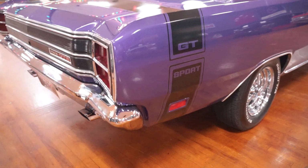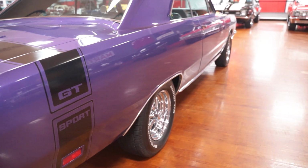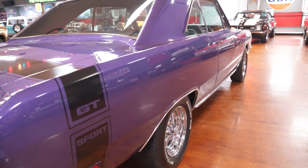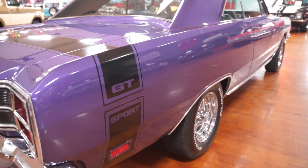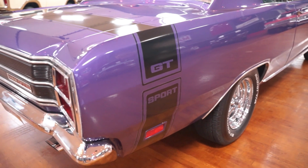Good looking car so far. Let's take a look down the passenger side. Much the same as the driver's side. Again, the metal on the car is fantastic. Rear quarter's nice and straight. Hopefully in this video presentation you can see down the side of the car how nice the door fits on the passenger side, how nice and straight the front fender is.